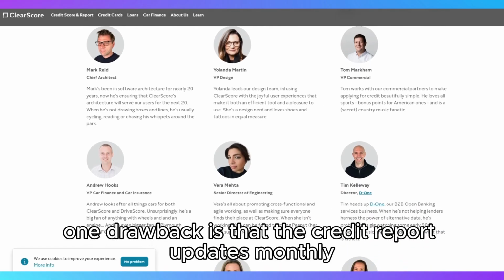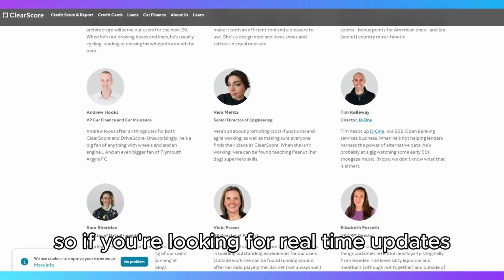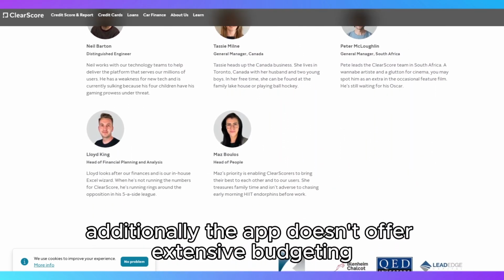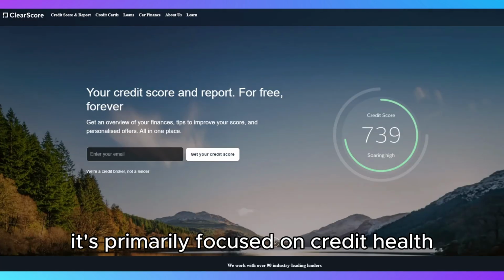One drawback is that the credit report updates monthly, so if you're looking for real-time updates or daily tracking, this app may not meet that need. Additionally, the app doesn't offer extensive budgeting or expense tracking features. It's primarily focused on credit health.